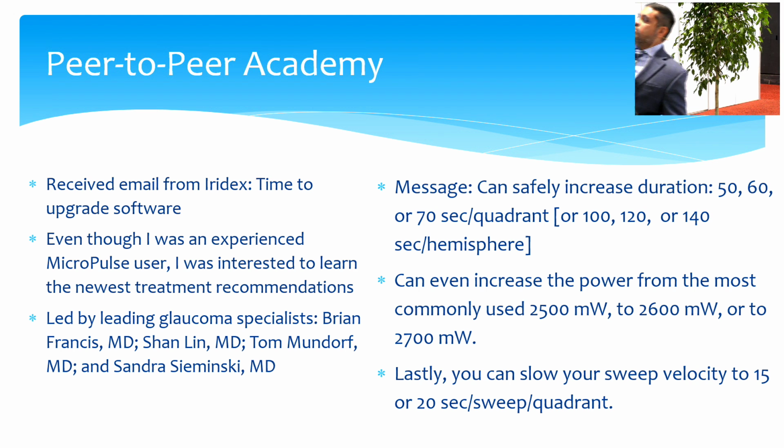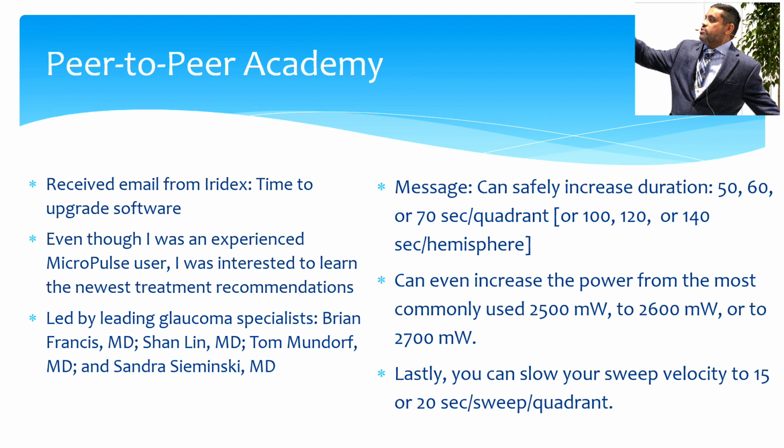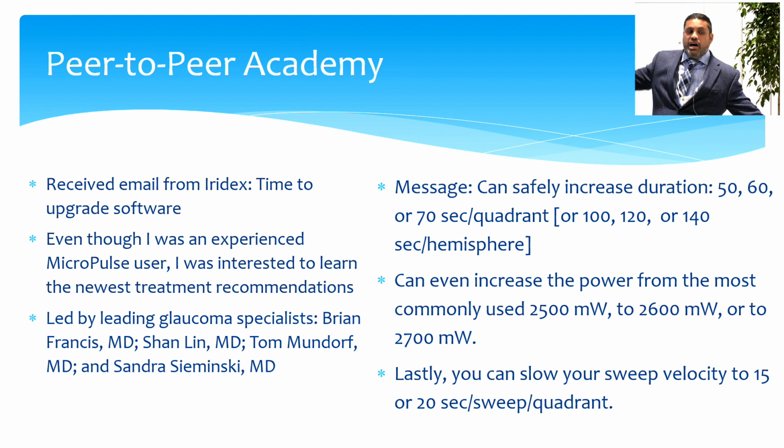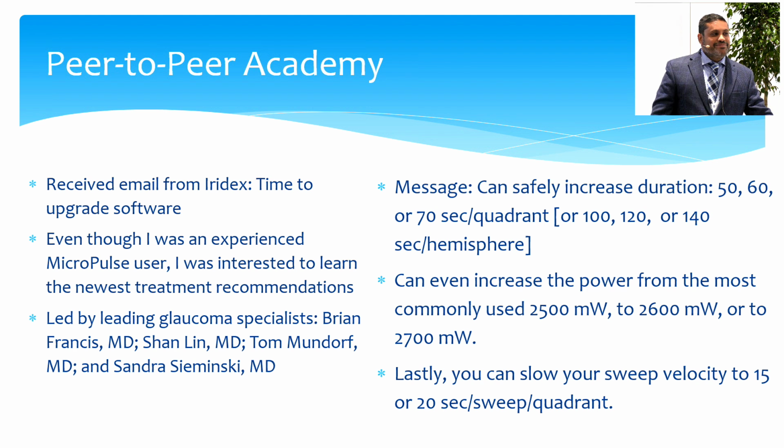Okay, so these were the summary of the peer-to-peer academy training session. Like I said before, these are the 3 things that you can modulate to help your efficacy. Is that helpful?